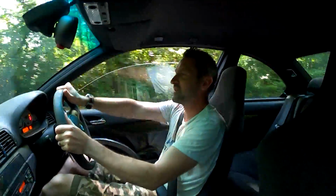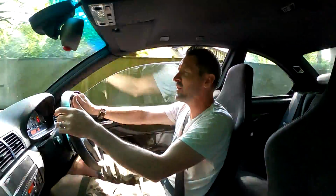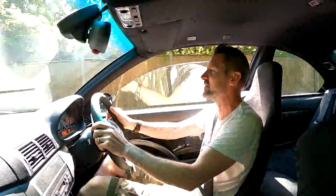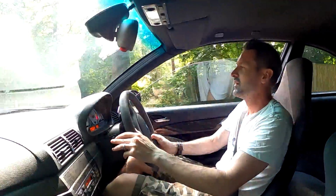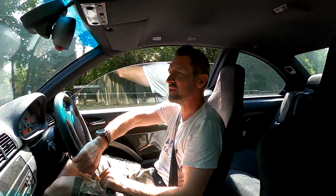But it is just the rarity of these cars. You do not see them. In the 15 years since I previously owned one of these, I've seen like 2 or 3 on the road. They are just so rare, and I love that about this car. But you will be seeing this, because I bought this car to use.